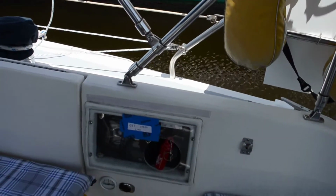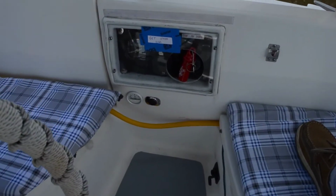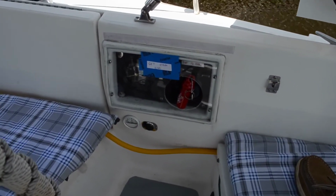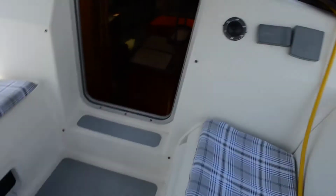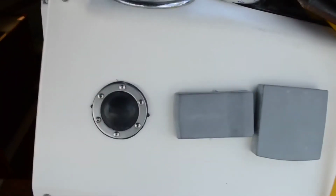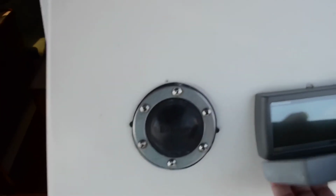Here are your engine controls. That's to remind the owner that he needed to change his stern zincs. He's very attentive to this boat. There are a whole host of new things that have been added to this boat, and we'll get into those in my regular advertising. They'll be listed right out.